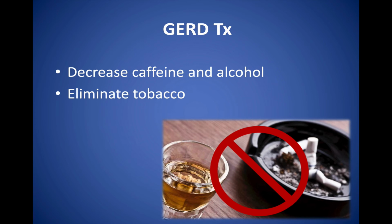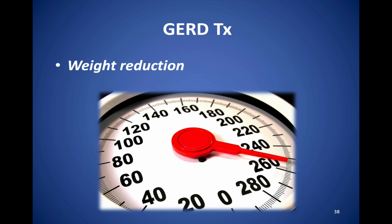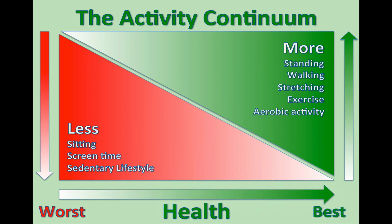You want to decrease your caffeine and alcohol intake and eliminate that tobacco. And you want to lose weight if you're overweight. Begin to be more physically active. You can do things like stand while you work if it's possible. Take the steps instead of the elevator, park further away in the parking lots. Make yourself do physical activity. We have a whole session on physical activity to give you some options. If you've got bad knees or bad hips, you still can do physical activity. So I encourage you to watch that session.